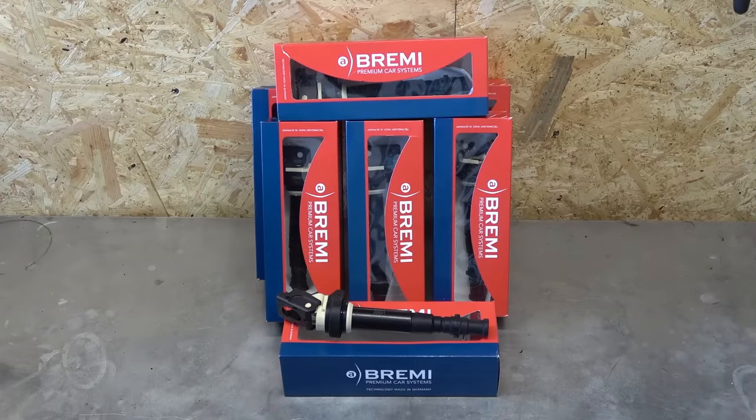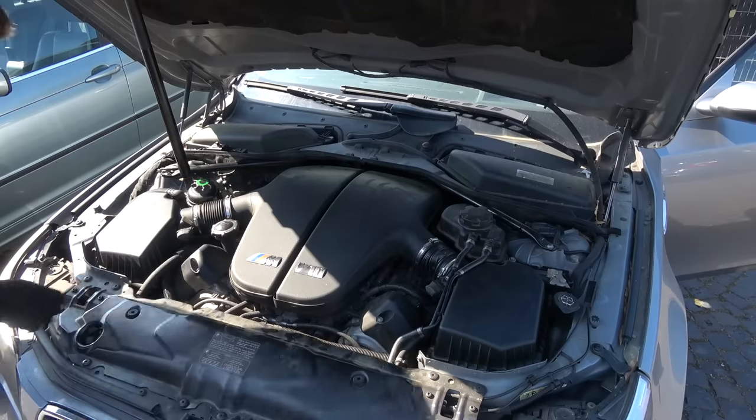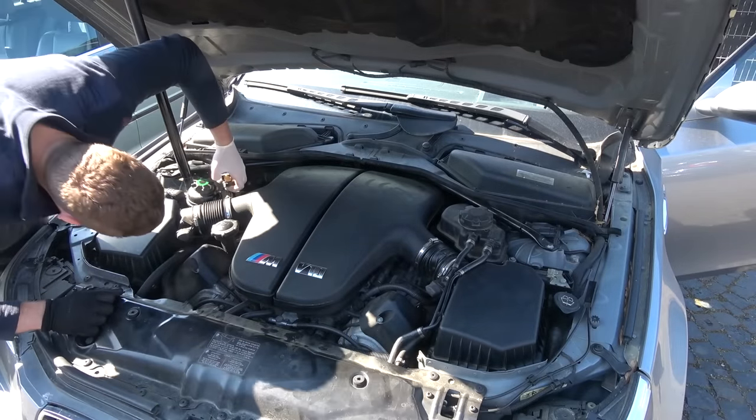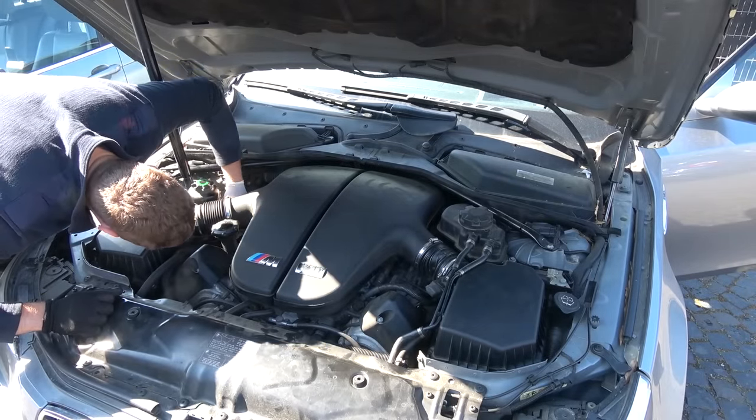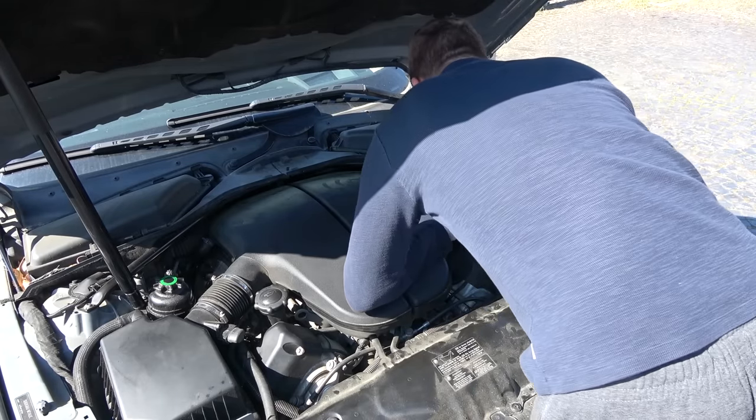Knowing this is our issue, I ordered a new set of OEM ignition coils. I'm just going to replace the two that were bad on the car, start it, and see if that fixed the issue. In goes the lovely new Brummy. There it comes. In goes the new one.